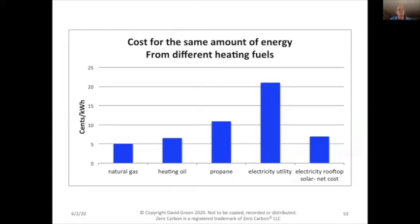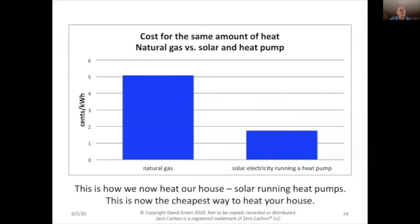And if you were to use solar panels to make that electricity, even though they're very cheap at 7 cents per kilowatt hour, it still would be more expensive than natural gas. However, if you use that cheap solar power to run a heat pump with its 4 times heating efficiency, you're now heating your house at less than 2 cents per kilowatt hour. This is the cheapest way to heat your house today by a long way.